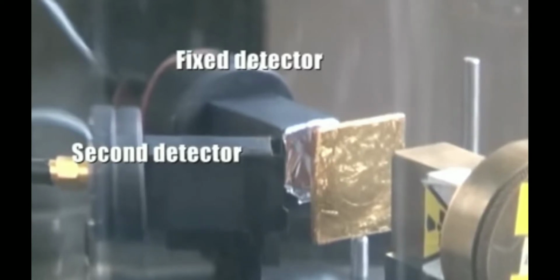One of the detectors counts particles going straight ahead, which is the majority, and we count a rate of between 1 and 2,000 per second. The second counter, we can move to measure the scattering rate as a function of angle.